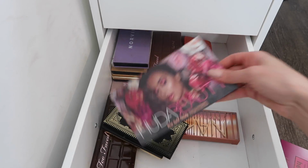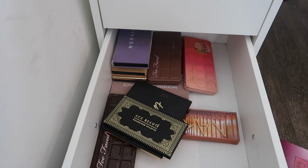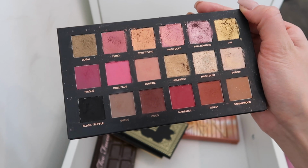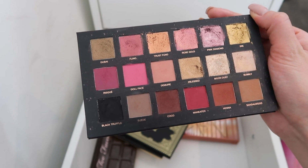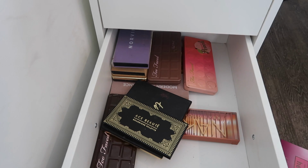Huda Beauty Rose Gold Palette Remastered. I actually really like the formula of this. I didn't end up getting the nudes palette. I didn't really like those shades, but the formula of this palette is definitely my favorite from Huda Beauty of like all of the full-size palettes I have. So definitely hanging on to this one.